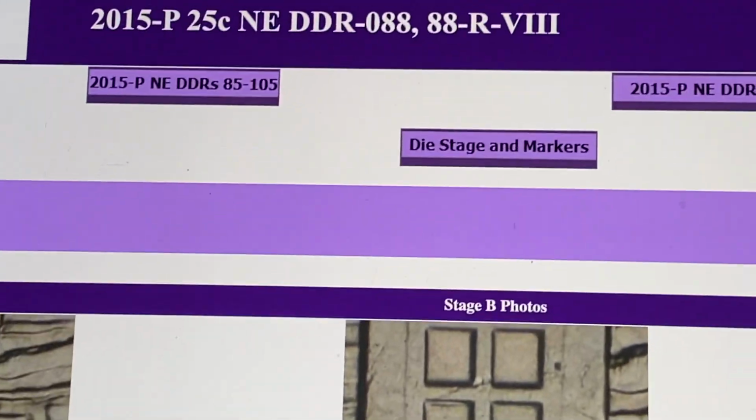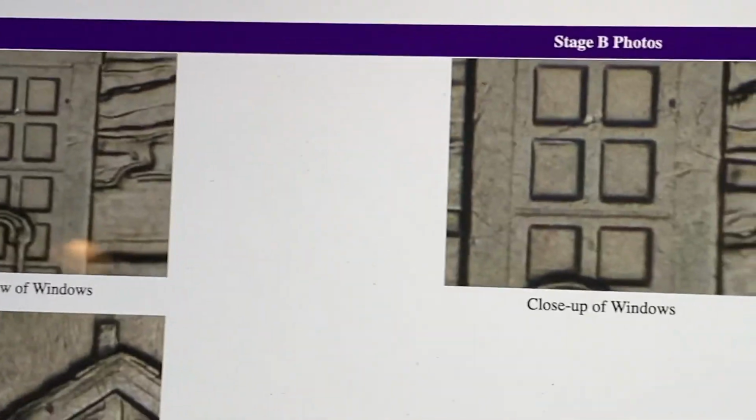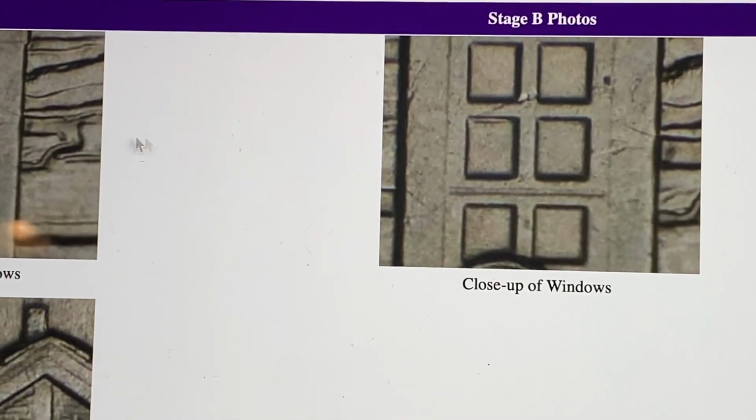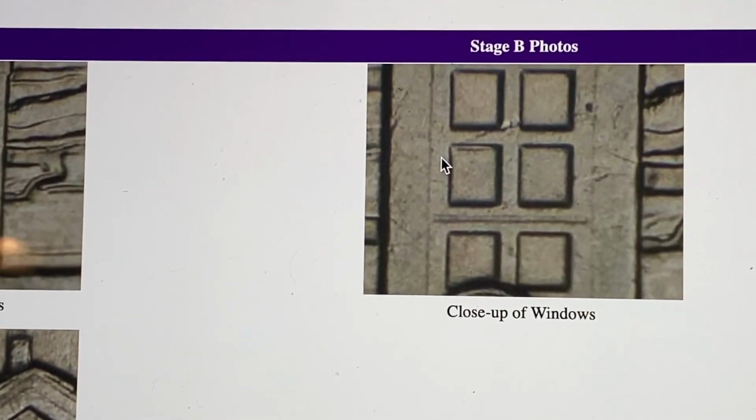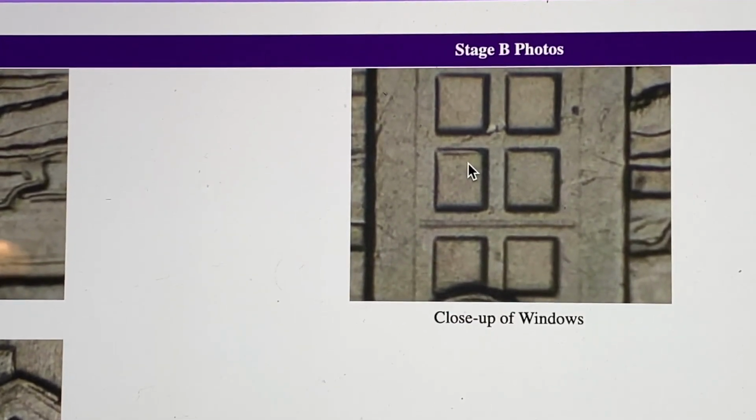This is the DDR 88. I don't think there's a lot of value here, but you can see we have a very similar spread here on the second window. So I'm going to call this a find.